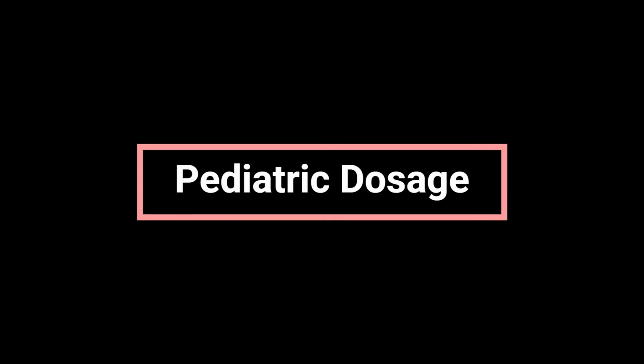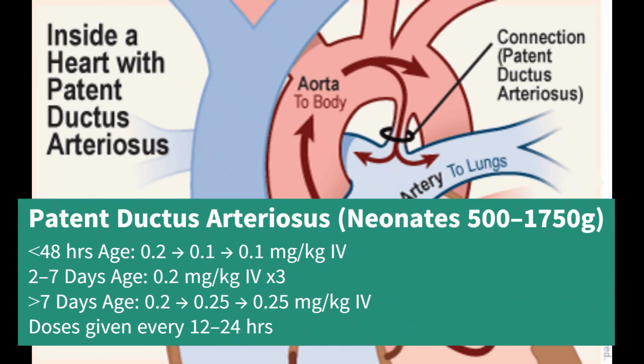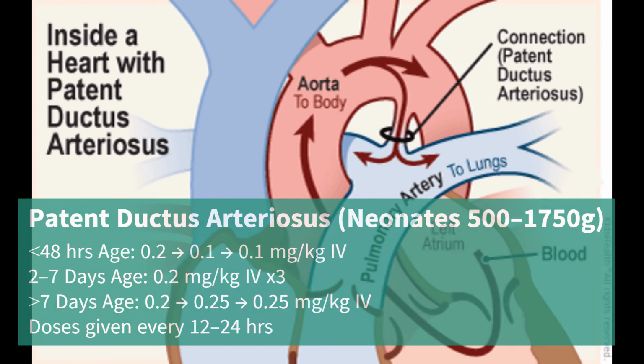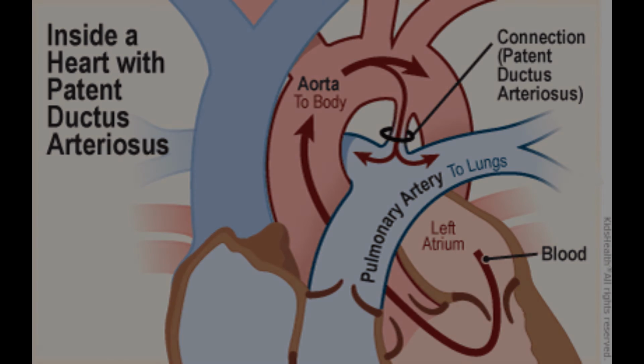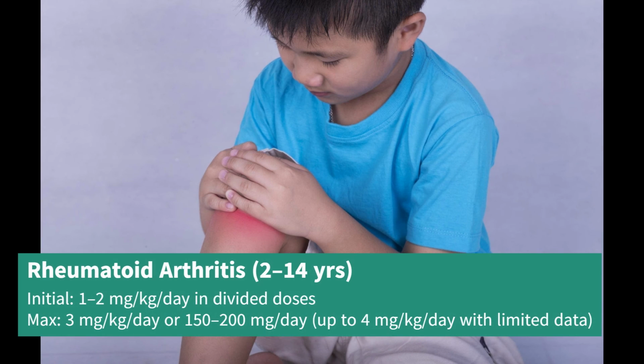Pediatric dosage. Patent ductus arteriosus. Neonates 500 to 1750 g. Less than 48 hours age: 0.2, 0.1, 0.1 milligrams per kilogram. 2 to 7 days age: 0.2 milligrams per kilogram, 3 doses. Greater than 7 days age: 0.2, 0.25, 0.25 milligrams per kilogram. Doses given every 12 to 24 hours. Monitor renal function between doses. Max 2 courses. Then consider surgery.